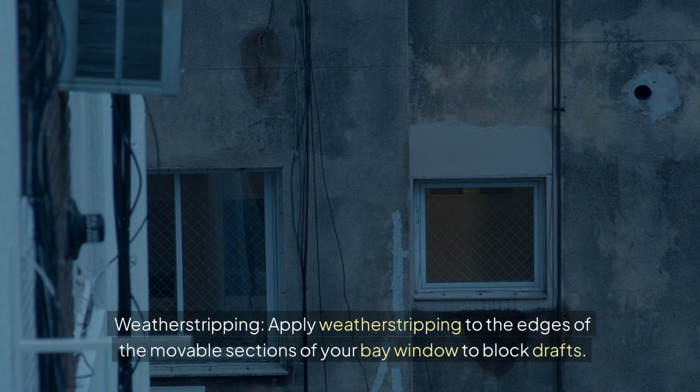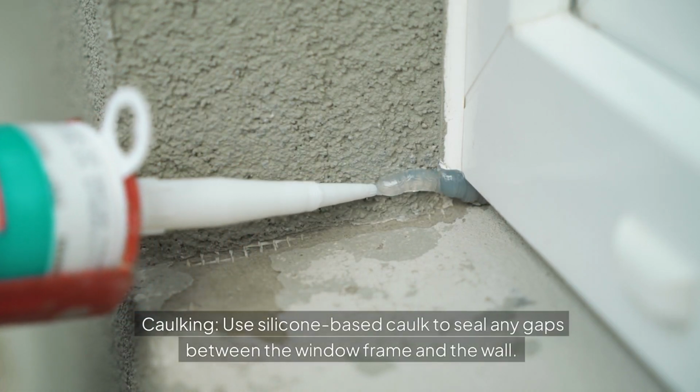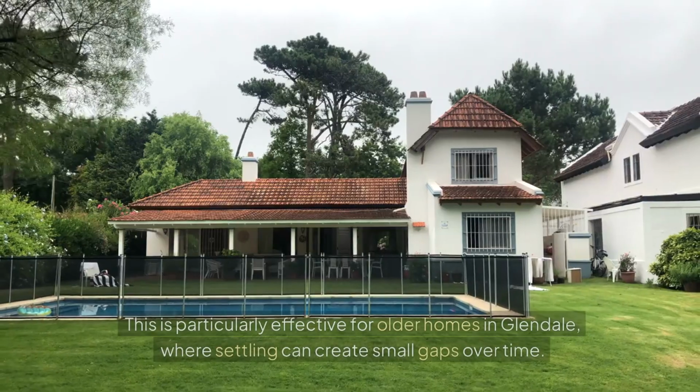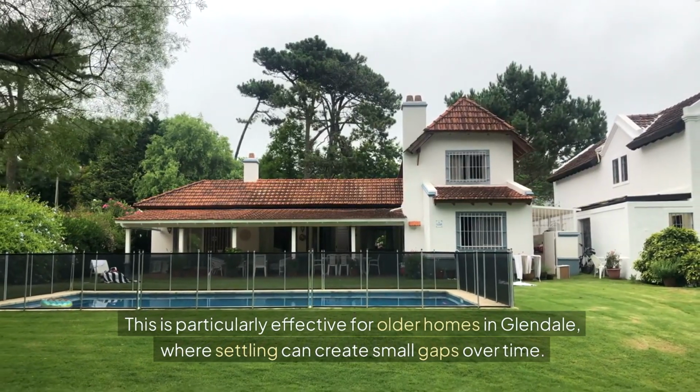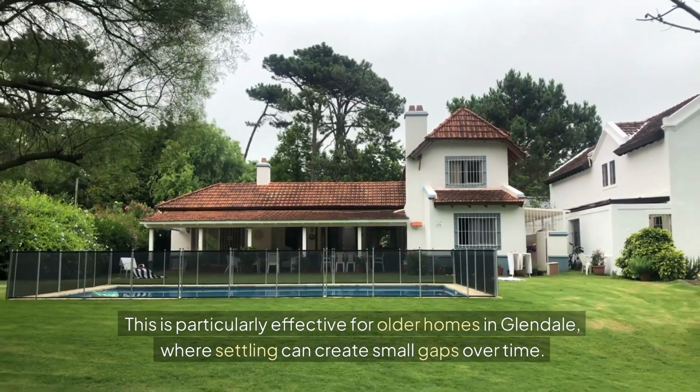Weather stripping. Apply weather stripping to the edges of the movable sections of your bay window to block drafts. Caulking. Use silicone-based caulk to seal any gaps between the window frame and the wall. This is particularly effective for older homes in Glendale, where settling can create small gaps over time.